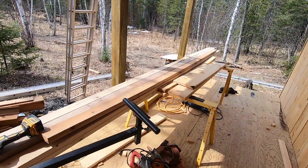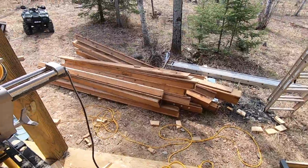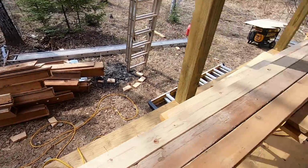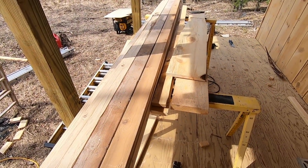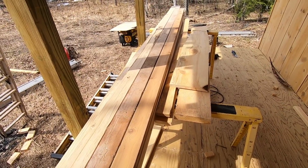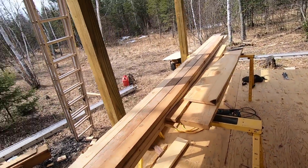Although I may have to start tearing into that pile. I guess I'd rather burn up the 2x4s that are holding all that together than these 14 footers that I got here, so I won't get two of them out of it. So I'll bring it back when I get more done.